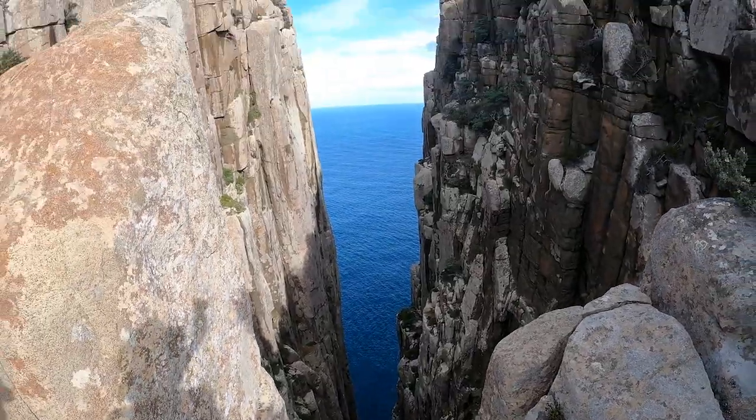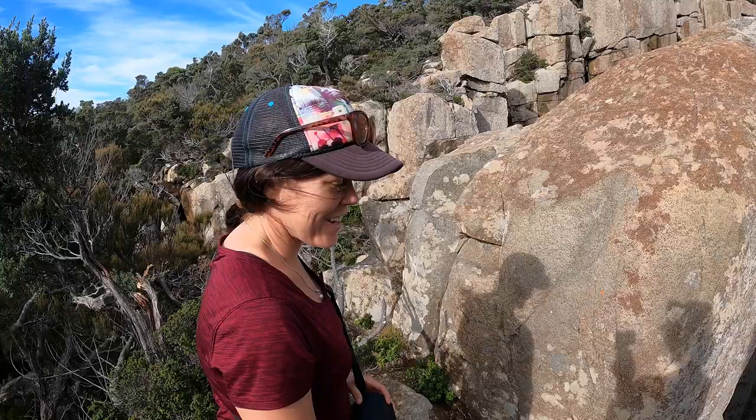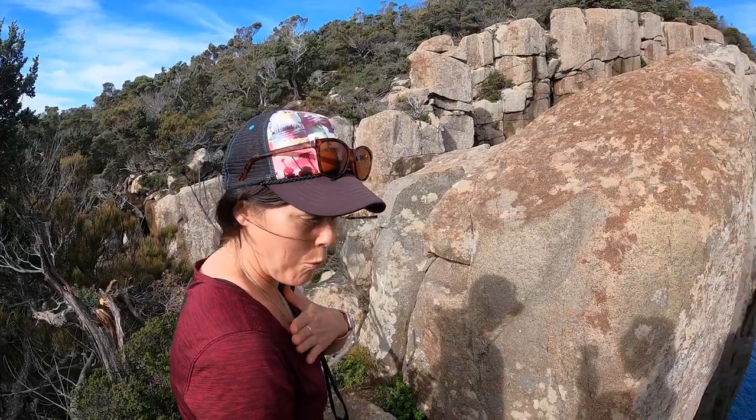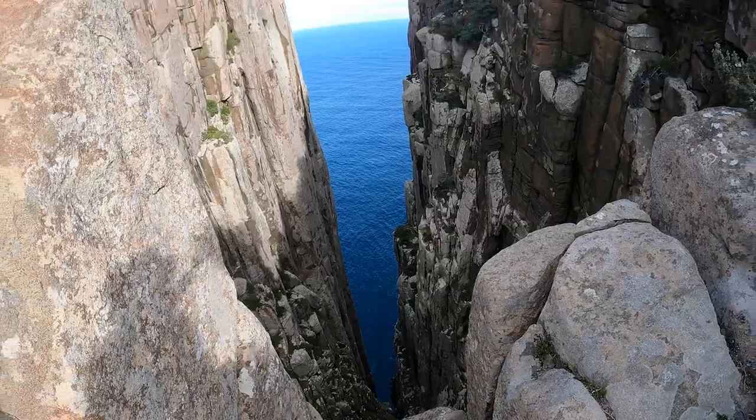Holy moly. How cool is that? I can't probably look down. My heart. I'm not even scared of heights. I didn't think I was. It's insane.